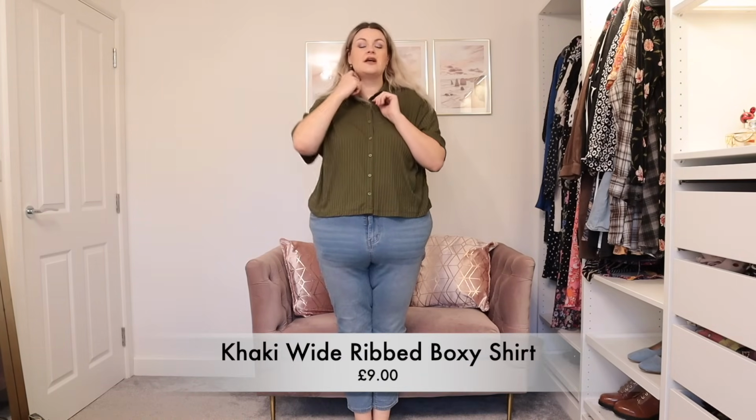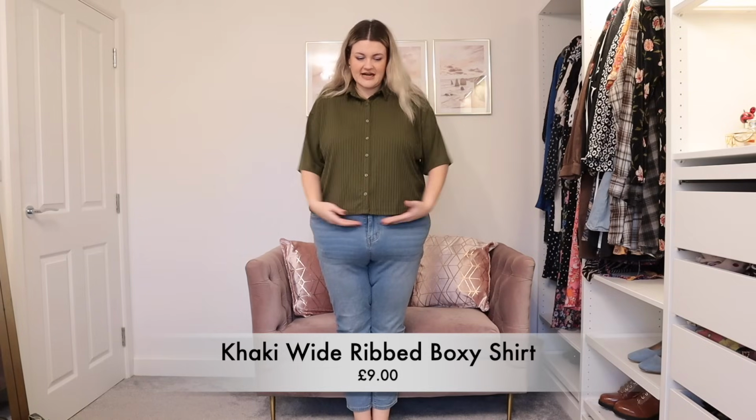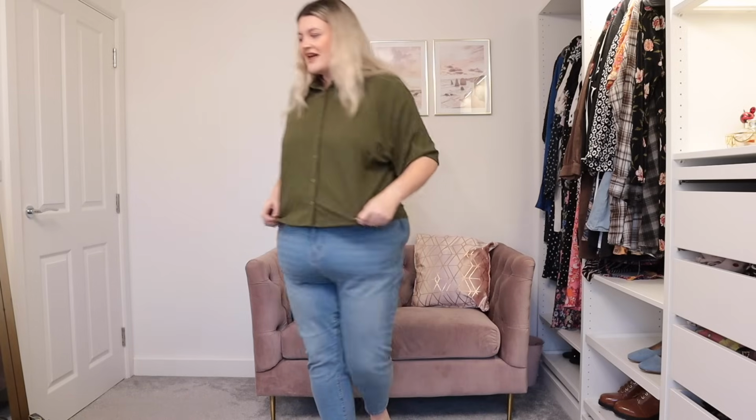So second to last, we have this really cute boxy khaki green crop. It's not a crop top, but it is cropped. It's still coming down to like my belly button. I really like this. Now, I know this isn't everyone's vibe. It's not even 100% my vibe. I'm still getting used to the whole having my stomach on show in jeans, but it's something I'm toying with at the moment. I'm getting more comfortable. I'm stepping out of my zone. I'm trying new things.